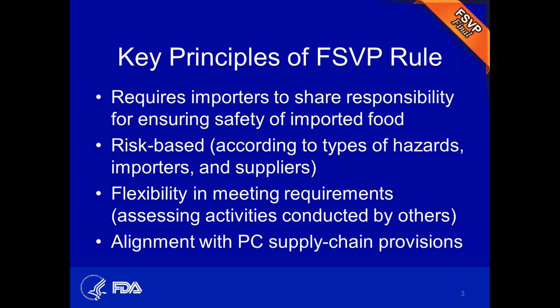Now, the rule is very closely aligned with the supply chain provisions of the PC regulations, and that's to avoid imposing redundant requirements and to ensure a level playing field for domestic and foreign suppliers. And one thing I do want to emphasize today is that except for the requirements that the FSVP importer identify itself at entry, FSVP will not change the entry procedures that we have right now. The rule doesn't require verification of FSVP compliance at entry or documentation of a supplier's compliance with applicable regulations at entry. So what we will do is we will be inspecting importers as part of our overall food safety compliance oversight program.